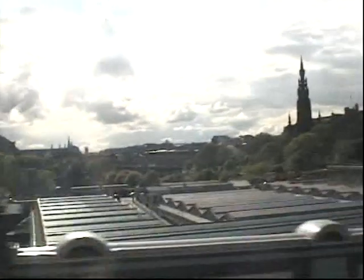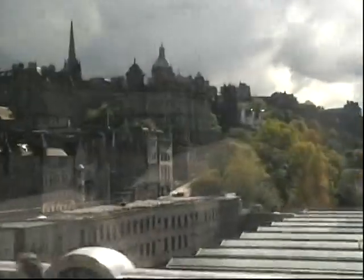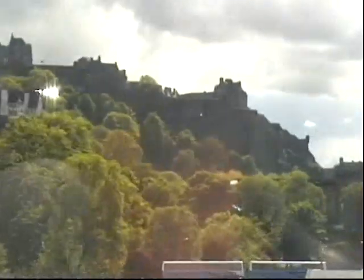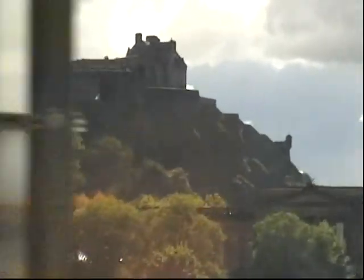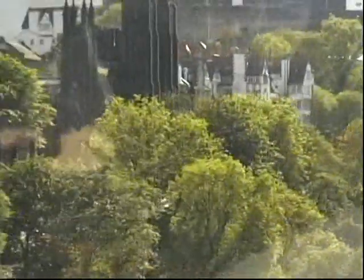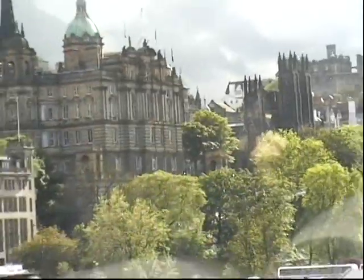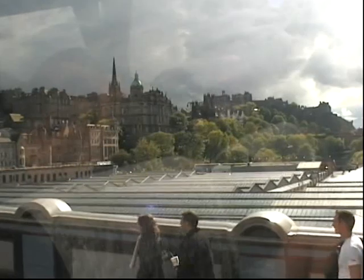On the hill, you can see the castle up on the rock there to the far left, and all of the old town as well. And we're just going above Waverley Station, the main railway station for Edinburgh. Yeah, and the statue at the end here is the Iron Duke, the Duke of Wellington.